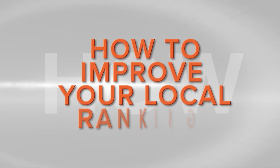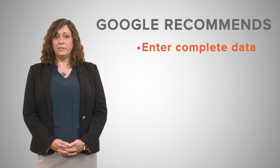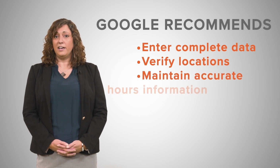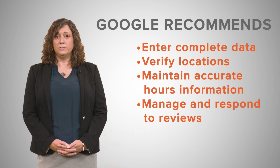However, it does confirm that local search engine results rankings can be improved by maintaining an accurate, complete GBP listing. To improve local ranking, Google recommends that businesses enter and update complete data in the Google Business Profile, including physical address, phone number, category, and attributes, verify locations, maintain accurate information regarding hours, manage and respond to reviews, and add photos.